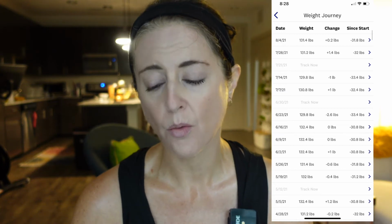Okay, let's talk about my weekly weigh-in. As a reminder, I started my WW journey in mid-May of 2020, and I weighed in at 163.2 pounds. Today for me is August 11th of 2021, and I weighed in today at 130.8 pounds for a total loss of 32.4 pounds and a weekly loss of 0.6. So I have gained the last 2 weeks. I gained about 2 pounds over the last 2 weeks, and then I lost this week. So I am thrilled. My goal weight is 130, so weighing in at 130.8 today, I'm doing well.